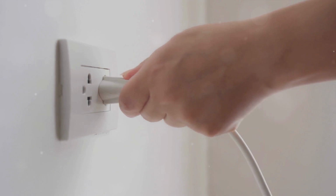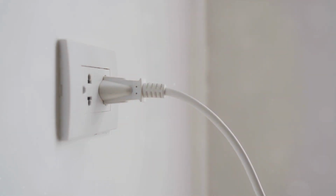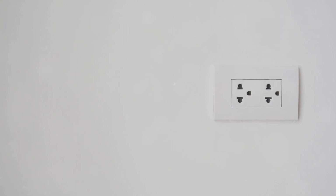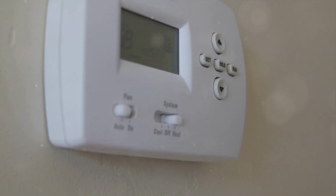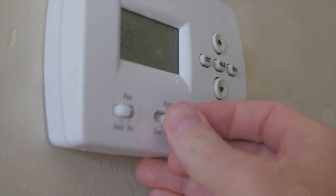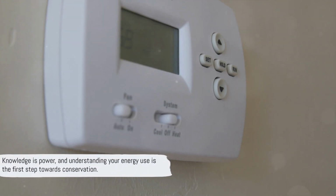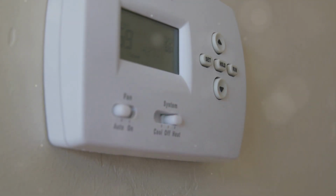But it doesn't stop there. This real-time data helps us to find potential areas for optimization. Maybe we discover that a lot of energy is being used by appliances left on standby, or perhaps the heating is running more than necessary. Once we've identified these areas, we can start to make changes and see immediate improvements in energy efficiency. Knowledge is power, and understanding your energy use is the first step towards conservation.